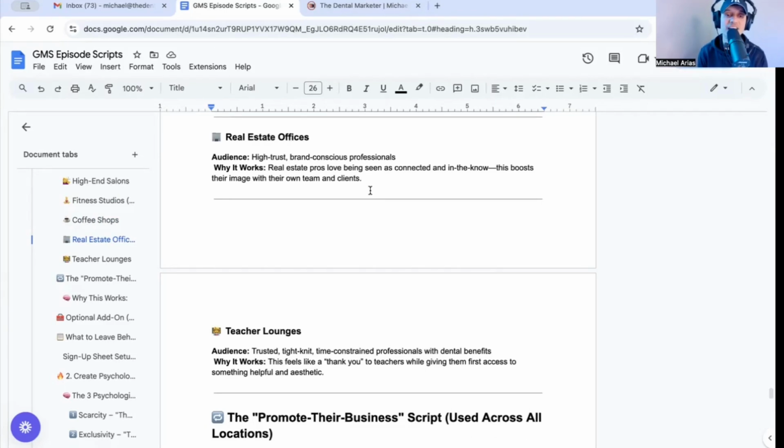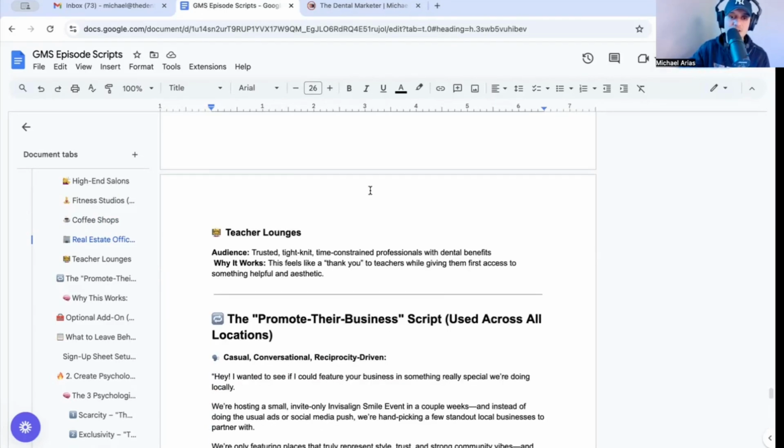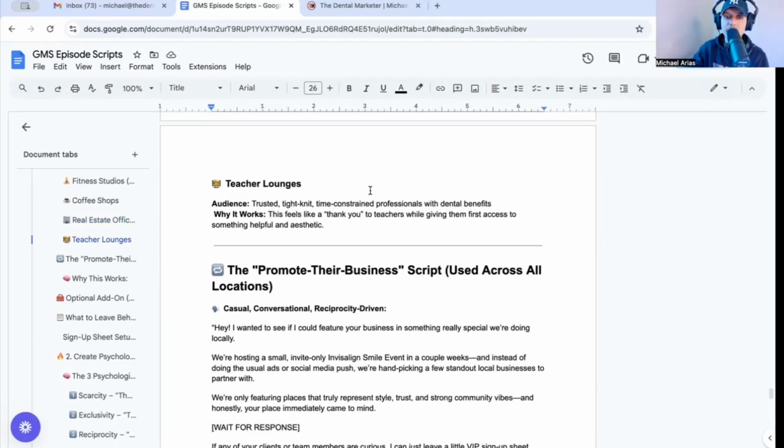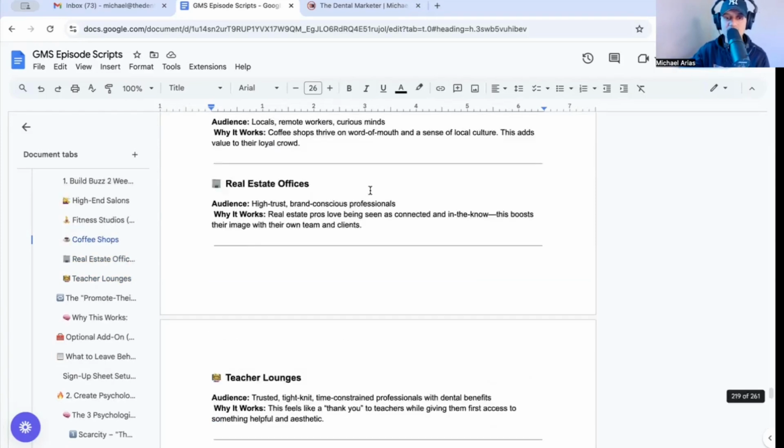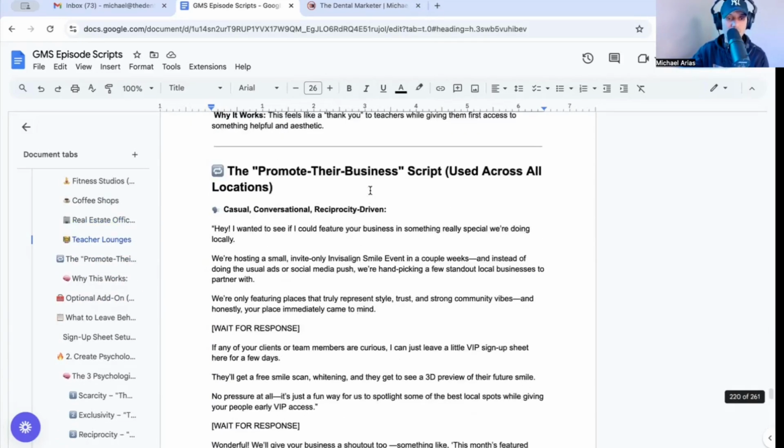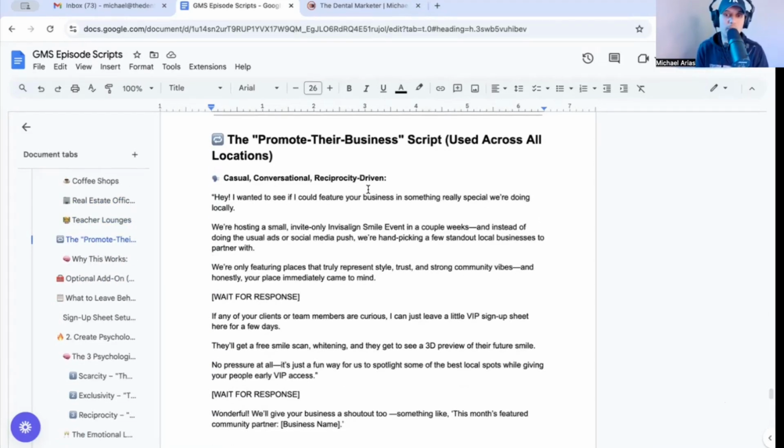And then finally, you can go to teacher lounges. The audience there is trusted, tight-knit, time-constrained professionals with dental benefits. And why it works? Well, this feels like a thank you to teachers while giving them first access to something helpful and aesthetic. So that's what you want to think about first: the businesses, the locations that you're going to go visit.